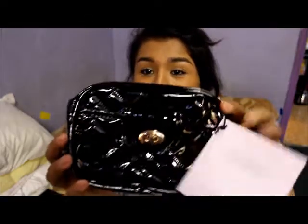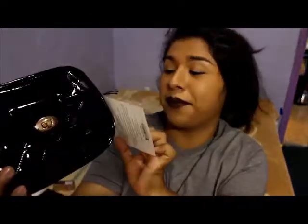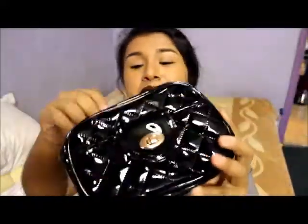With the purchase, they also gave me a free purse. This is the free gift that I got. And I love the purse because it comes with a little ball. It's perfect. I was so happy to get this. Let's see how this goes. I'm like a spoiled brat here.